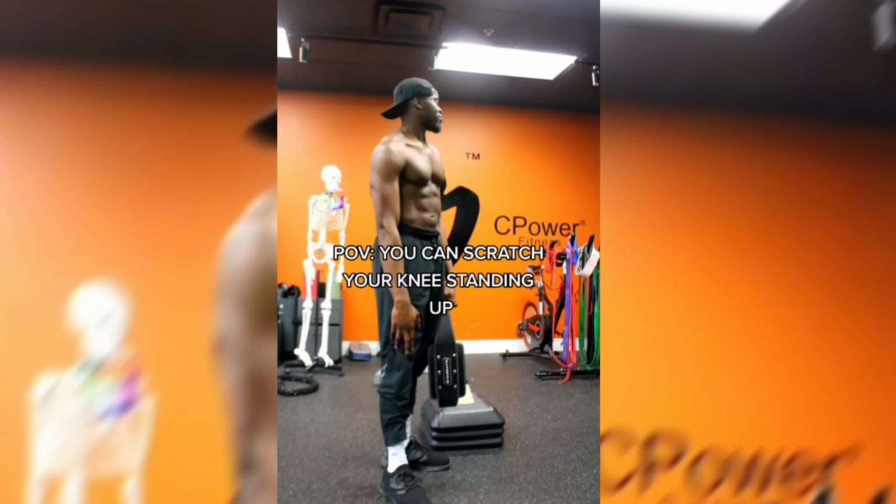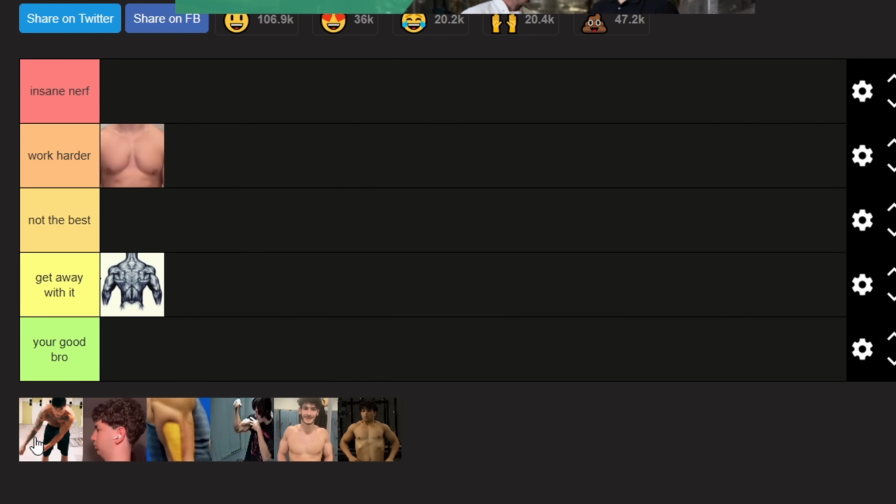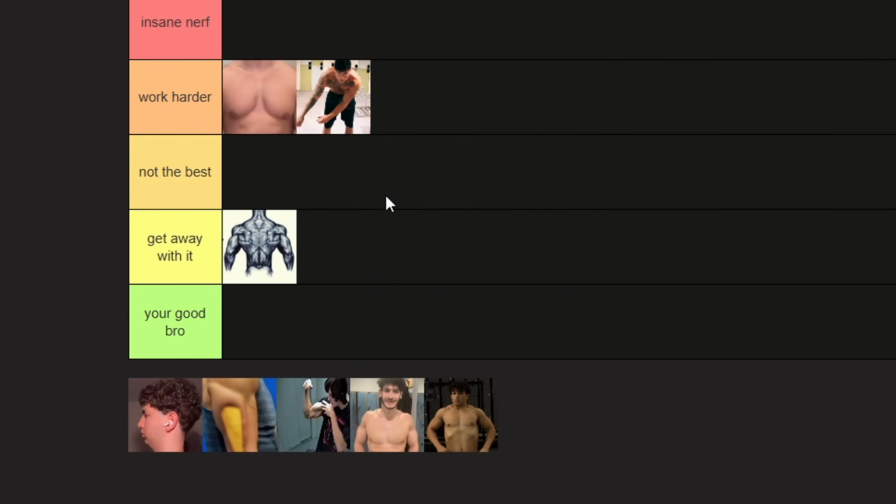A good way to test this is you can either measure out with a tape measure your arm span, or if you stand up straight and without bending over, if you can scratch your knees, I'm pretty sure you have pretty long arms. Yeah, having longer limbs, I'm gonna put it up in work harder. It just means you gotta grow more muscle. Alrighty, next up we have is having no jawline.